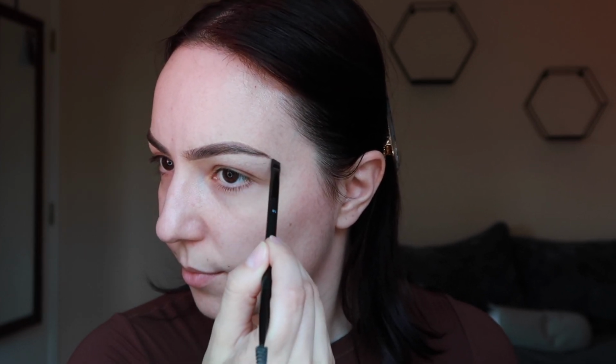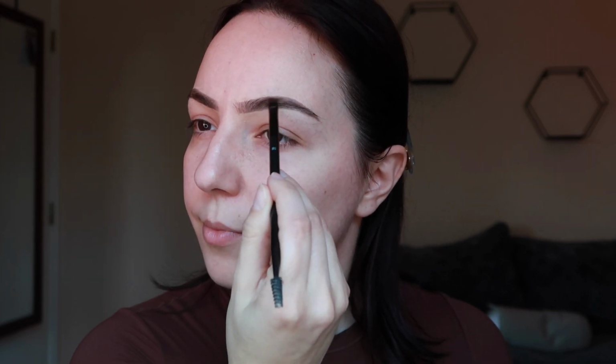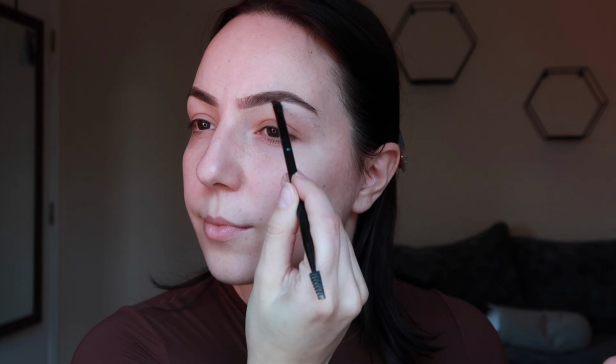I will go and do my micro shading again. I'm waiting to schedule my appointment, but in the meantime, this is what I do. Just fill in those few little spots that might need a little extra love. Very easy. Again, this is up to you. Fill them how you want to fill them. You don't have to do this if you don't want to. This is something I love doing, and I love using a powder because to me, I feel like it's a little bit more natural, at least on my skin, and it's really easy for me to work with.